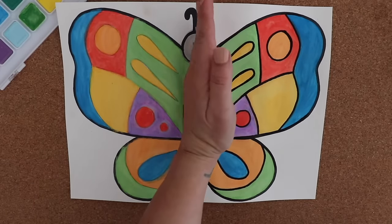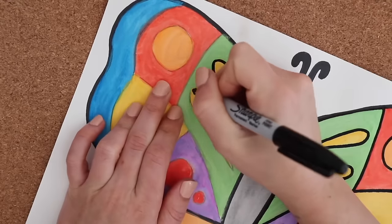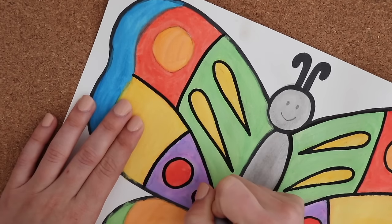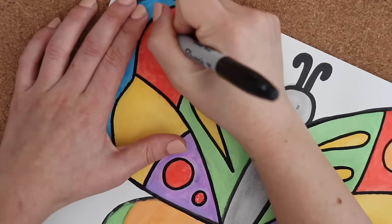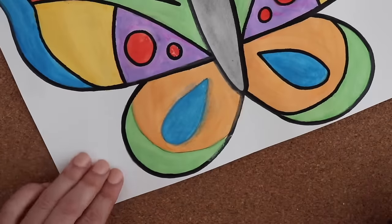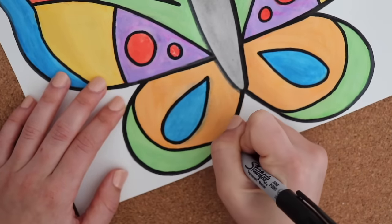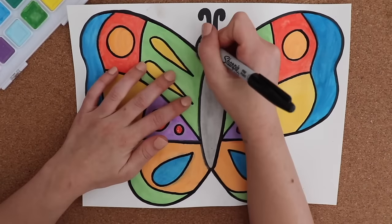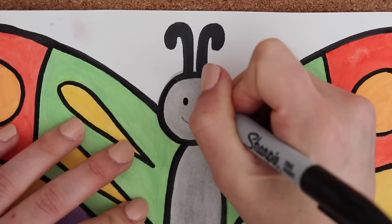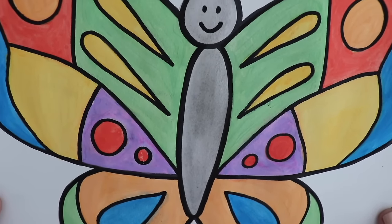Now side by side, here's the part with no outline and the part with an outline, so you can decide which look you like best. I decided to go ahead and finish outlining all the designs I made. That is one happy, colorful butterfly. Great job, friends!